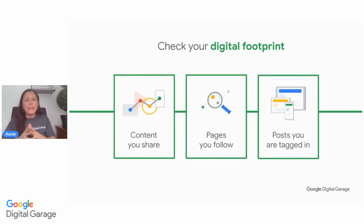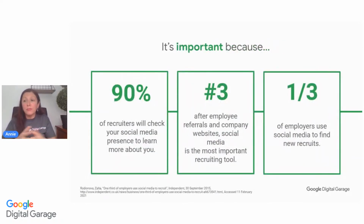And a digital footprint is so important when applying for jobs, because so many recruiters will have a look at your profile. So, for example, 90% will look at social media to check you out. And actually, a lot of people now use social media as a very important recruiting tool. And they also use social media to find you. So 90% looking at your social media means that we need to really get that up to scratch and make it reflect who we are and what we want to achieve.